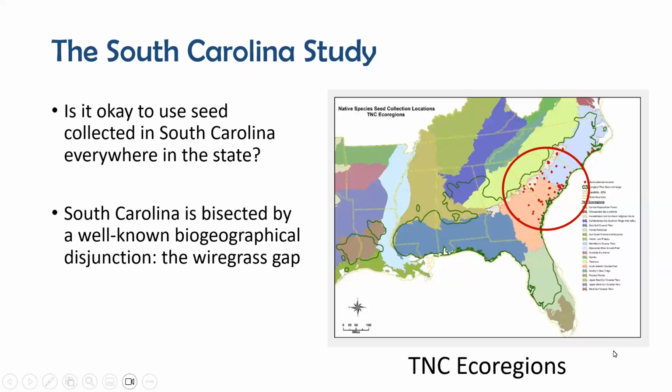Now, the way that seed zone models are determined is that you collect populations of a bunch of species within the range of interest. You look at how they perform in either common or reciprocal gardens. You look at the patterns of those performances, which species do well and which don't, and you ask how that pattern aligns with the divisions that you propose as a seed zone border. To do this, you generally have to put up several models and see which model fits best. In South Carolina, we started with TNC ecoregions as the first model.